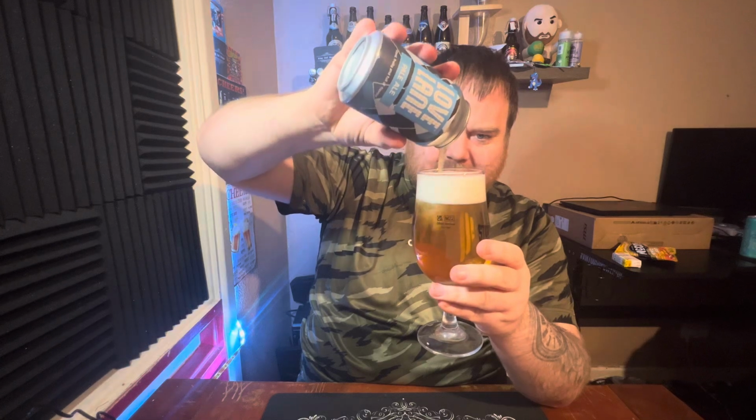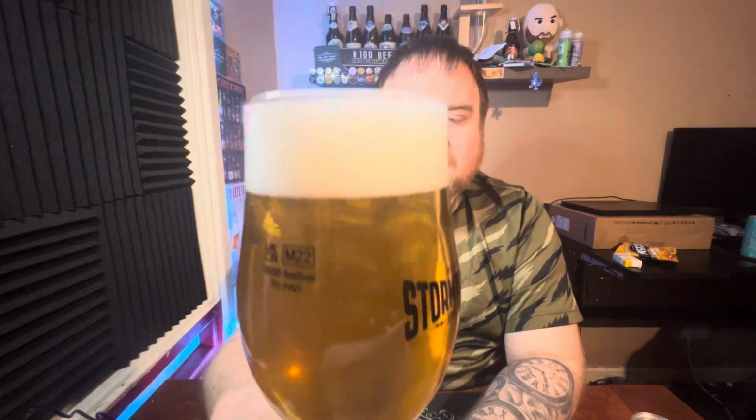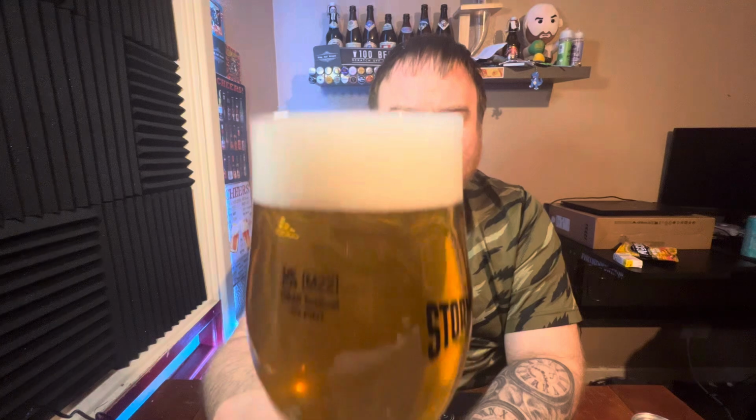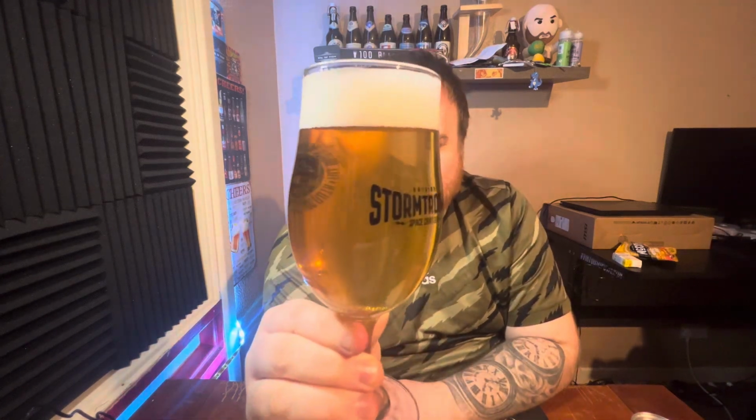There we go, it looks alright in the glass. Again from Love Lane Brewery. Got a nice bit of head on there. Don't look too bad. Gently carbonated, nothing too major going on with the carbonation. Really nice white head, compact bubbles. It's kind of a slightly hazy golden amber sort of colour.